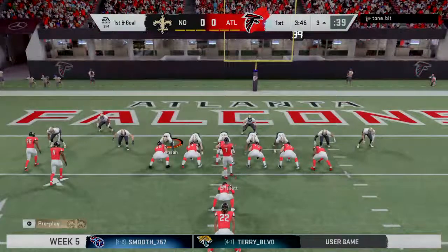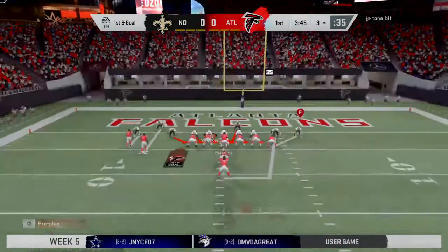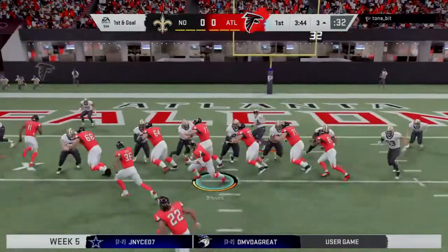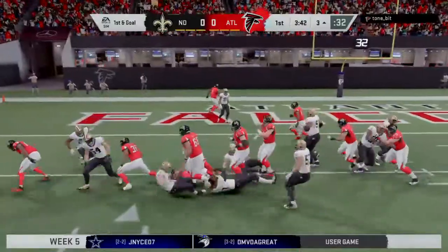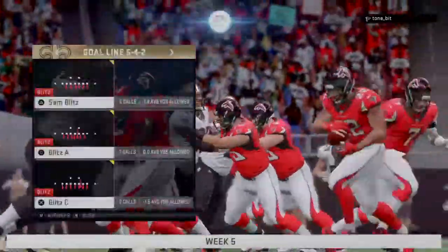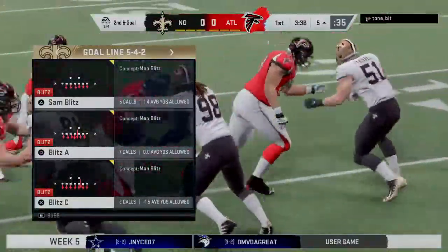Goal line offense, something they've really been emphasizing in practice lately. Now they have a chance here to put all that hard work to use. Trying to punch it in with Henry. And he'll go backwards, losing yardage to the 5. That's going to go as a loss of 2, and it'll be 2nd down.